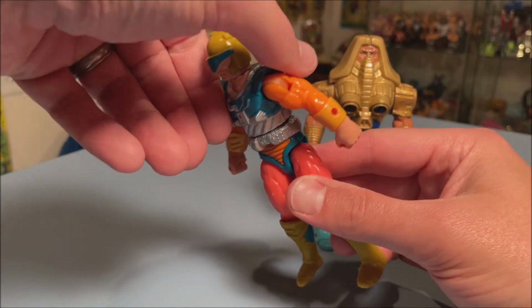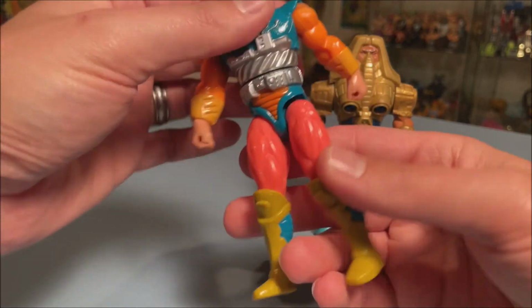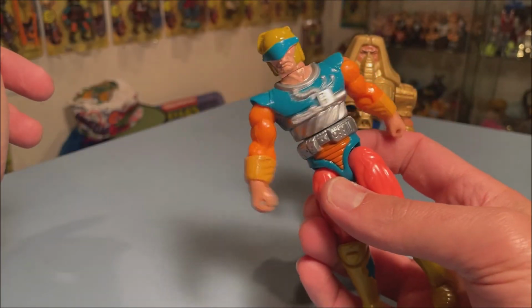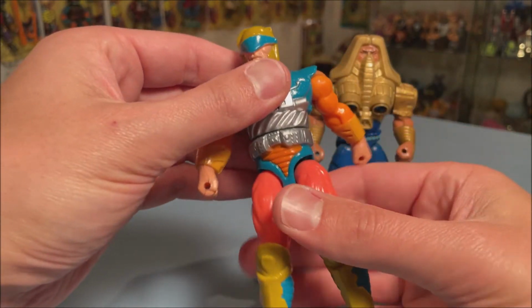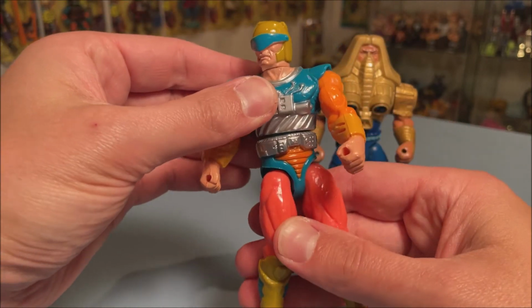And then this is Spinwit, and he's basically kind of like a Cyclone or whatever from the original He-Man. You just kind of spin him around, and click like that. And then he has a button here on his back. Press down, he spins around like that. And he works well. I'm kind of surprised at how well he works. And he's not flimsy at all.